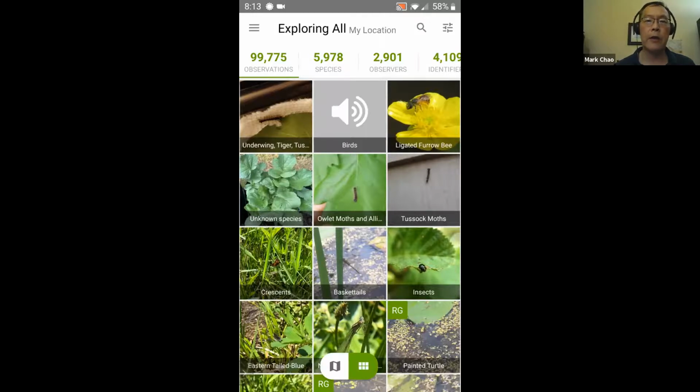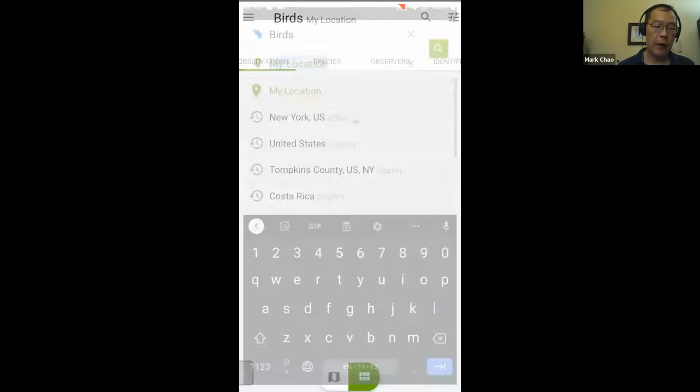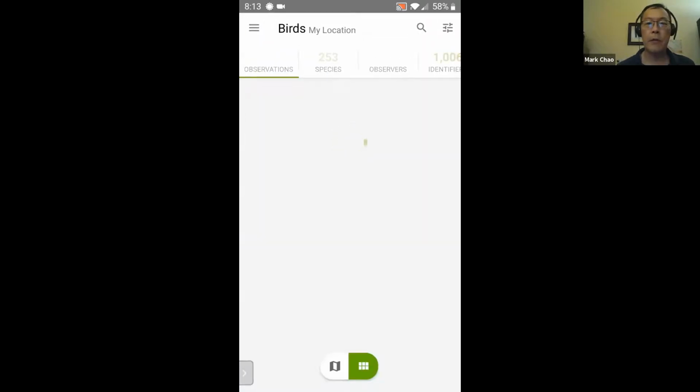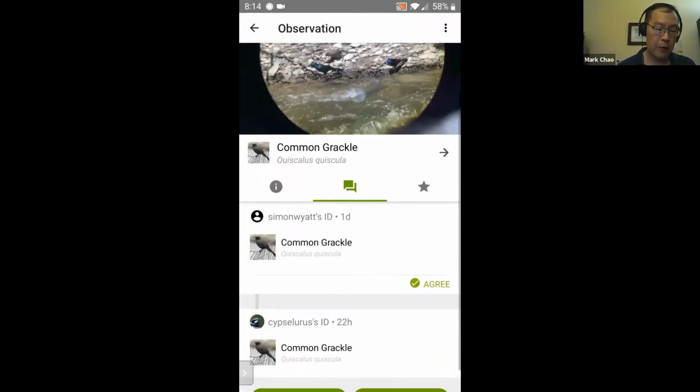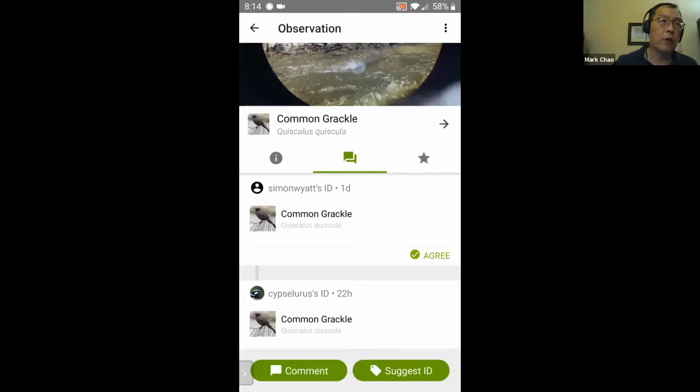Our ligated furrowbee is here. Our underwing tiger tussock moth is here, the ones that we just submitted, and we can see what other people have been finding. If you're interested in any particular taxon, like birds in our area, you can see what people have been uploading into iNaturalist with birds. And these are all recent sightings. The RG here means that it's been identified all the way to species. So this common grackle means that two people, or more than two people, with I think a quorum of more than 2/3 in agreement, indicate that it's the listed species.